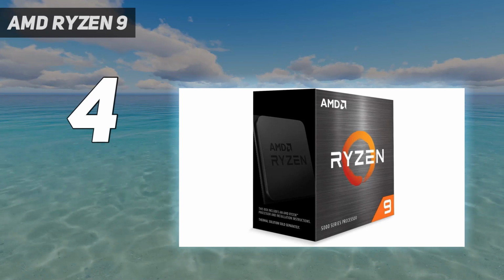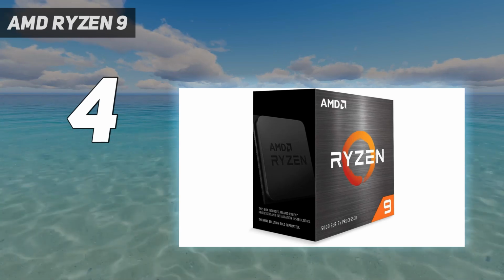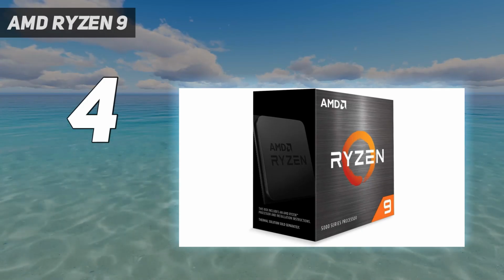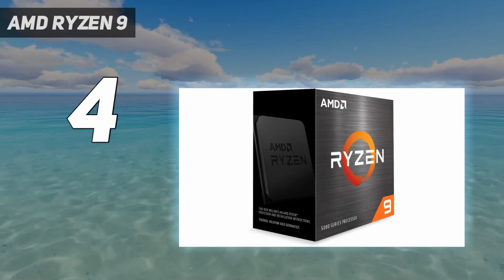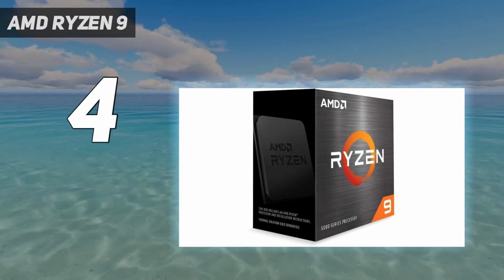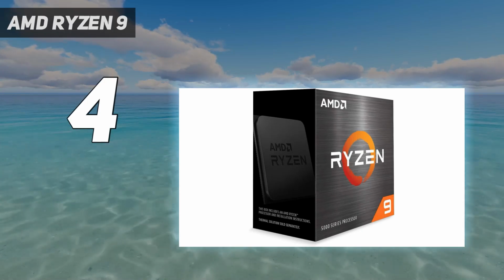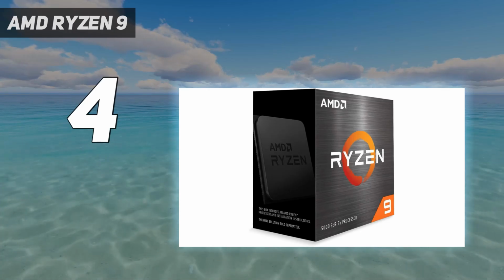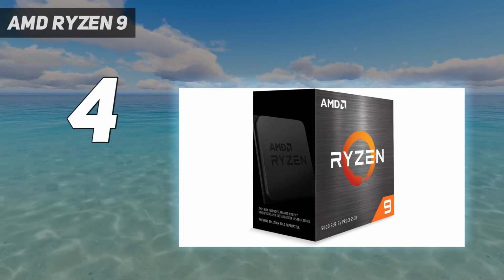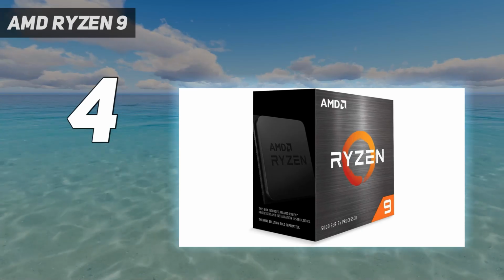If you have an AM4 motherboard, this is the processor for you. In 2024, the AMD Ryzen 9 5900X is considerably cheaper than it was when it first hit the scene. While originally costing a mammoth $549, about £420, 760 Australian dollars, you can now find the high-end AM4 hardware for around the $280, about £229, 330 Australian dollars mark through retailers such as Amazon.